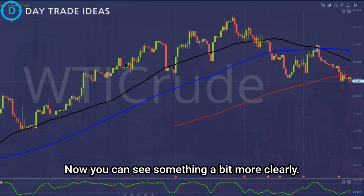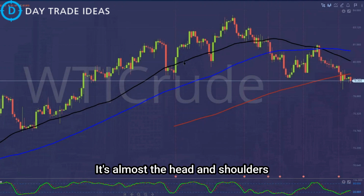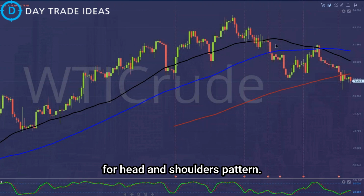Now you can see something a bit more clearly. This is the left shoulder here. Then we've got the head pattern here. It's almost a head and shoulders within head and shoulders, because you've kind of got a shoulder here and then a head and then another shoulder, and then you've got this big shoulder. And that is also quite common for a head and shoulders pattern.